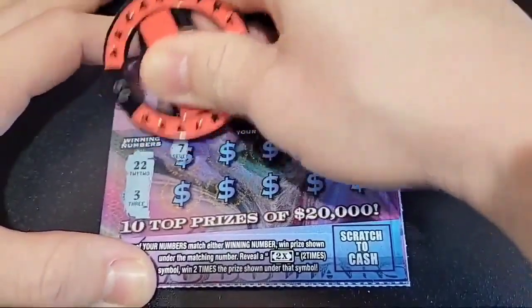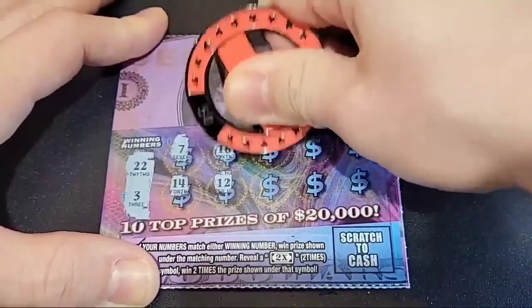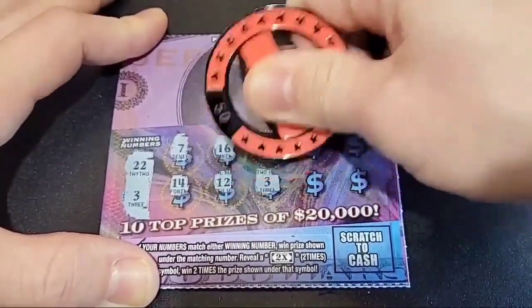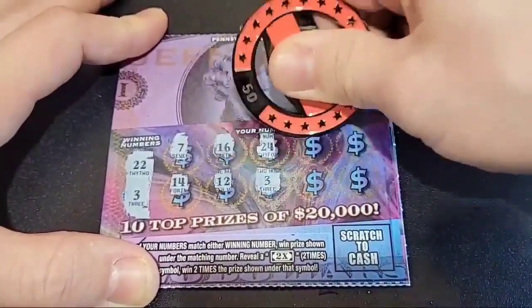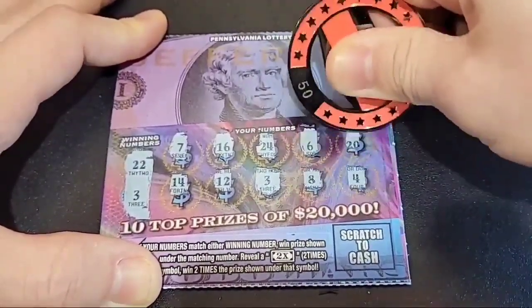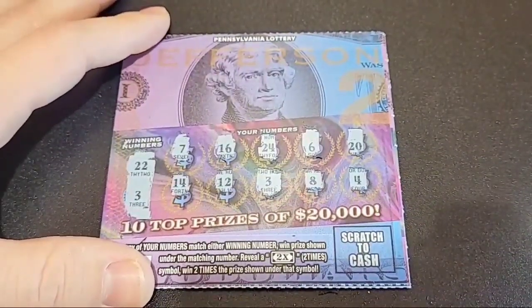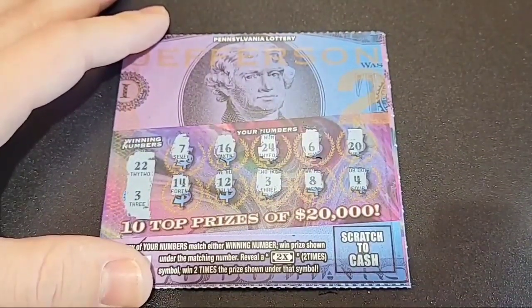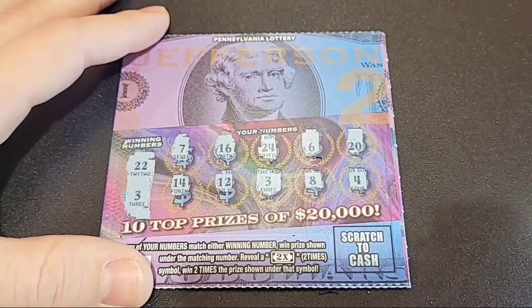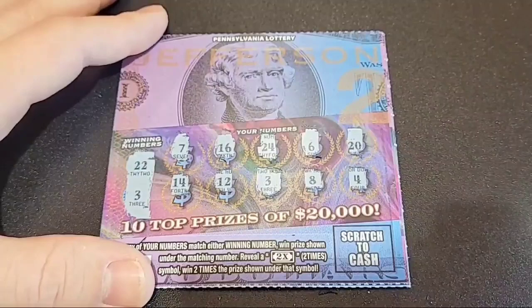It just doesn't work for me. It's got to be a cash prize. I don't want a free ticket. Cash prize or I'm not playing. We got another winner on 3. And I'm so glad they stopped doing free tickets on $2. It was great. Short Circuit. Yeah, that's a good movie, Fly High. That is a good movie.